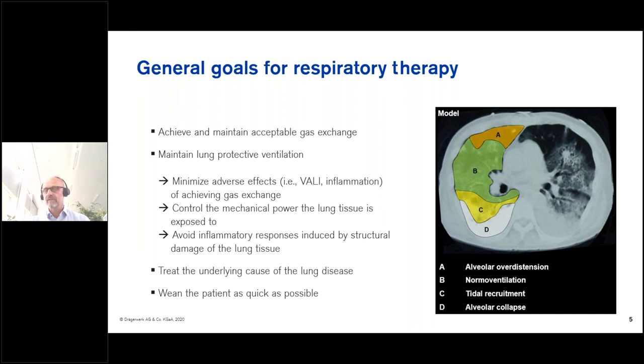It's always in a supine positioned patient, it always happens in the ventral parts of the lung because there the impact of gravity is not present. So overdistension is a regional effect which can be controlled and monitored with regional information as it is provided by EIT.